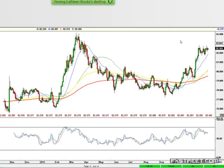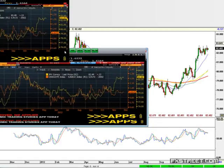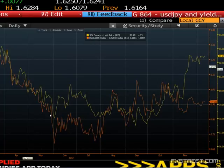Now, it's been quite interesting, really. This is the dollar yen chart, the yellow line on that chart, and then the orange line is the spread between US and JGB, so the US and Japanese bond market. As you can see, it moves very, very closely together all along here. Where the interest rate spread is widening in the dollar's favour, the dollar yen is strengthening, and when it's contracting or narrowing, then we see dollar yen sell off.